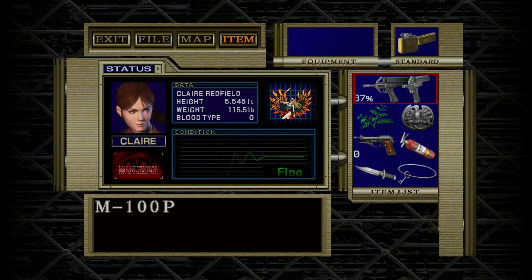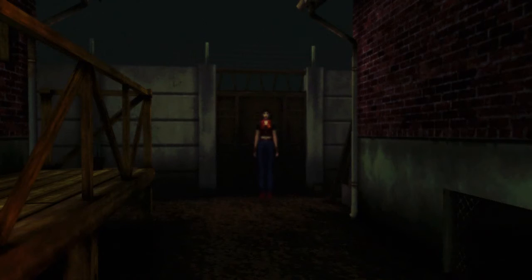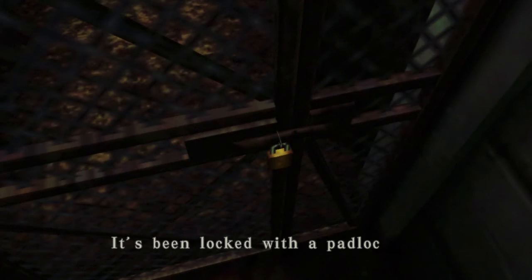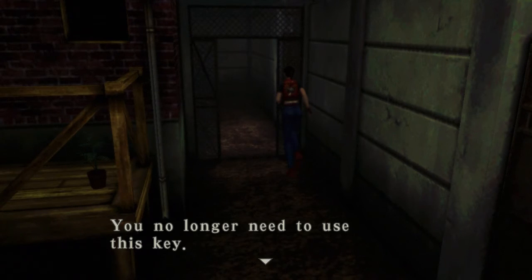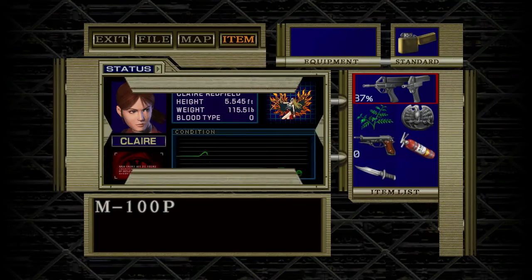Okay, I'm still fine. I want to get rid of this padlock key. I think I can re-enter and sneak this way. There we go. All right. Now to mow down some zombies. So dark in this game.